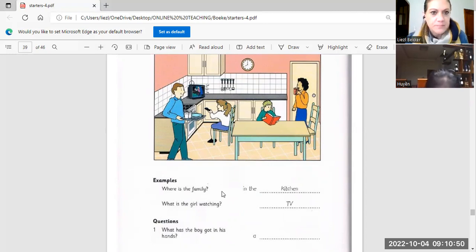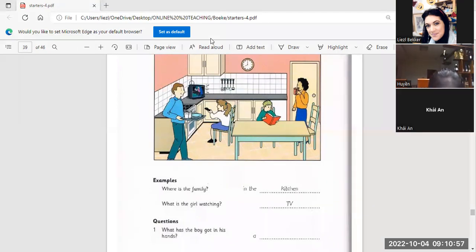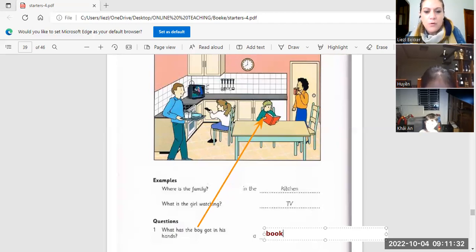Where is the family? Family in the kitchen. Good. What is the room watching? TV. Good. What has the boy got in his hands? What does the boy have in his hands? What does he have? Look, the boy. A book. He's reading. A book.